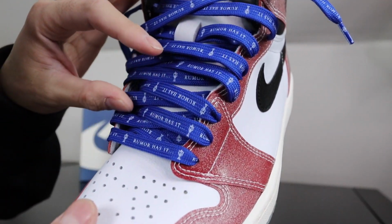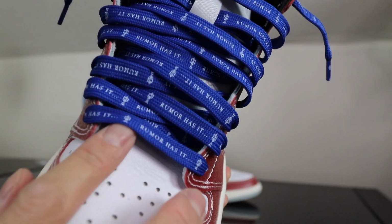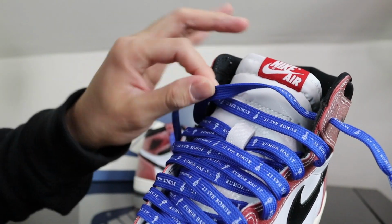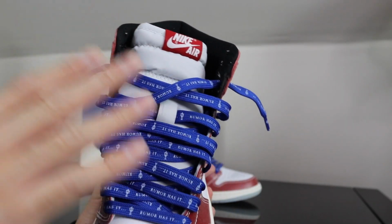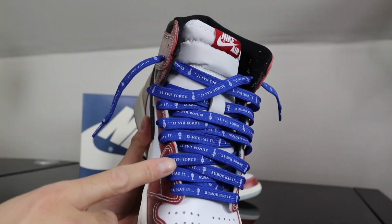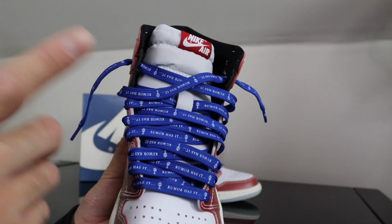And the blue laces, as you guys see, it says "rumor has it" and the Trophy Room logo on the laces here. But the laces are laced up only on the top, so you kind of have to twist it if you guys want to see it like this. The blue laces are Trophy Room exclusive only, so if you were able to hit from the Trophy Room, you were able to get the blue laces, because I saw some people hit on the SNKRS app and they didn't get the blue laces.